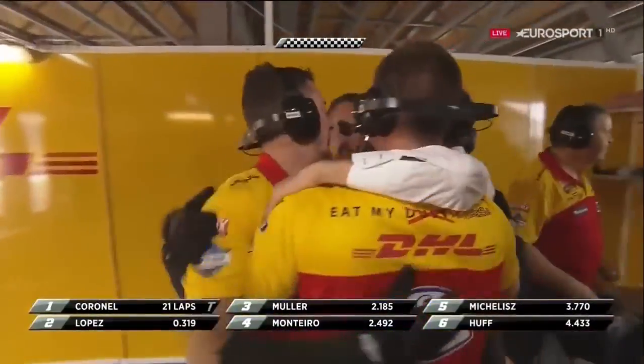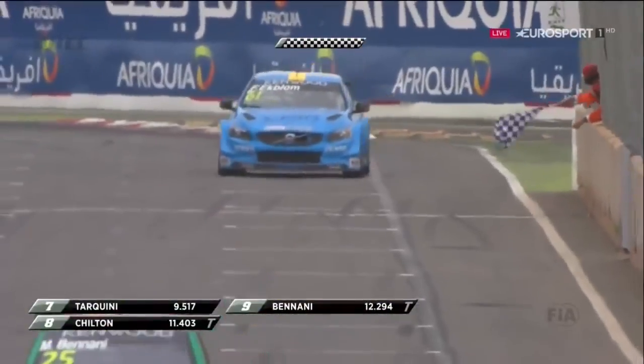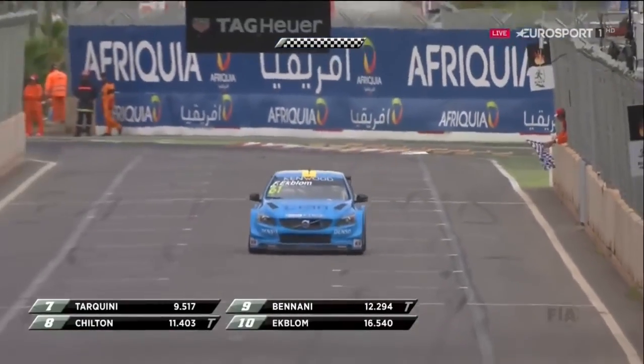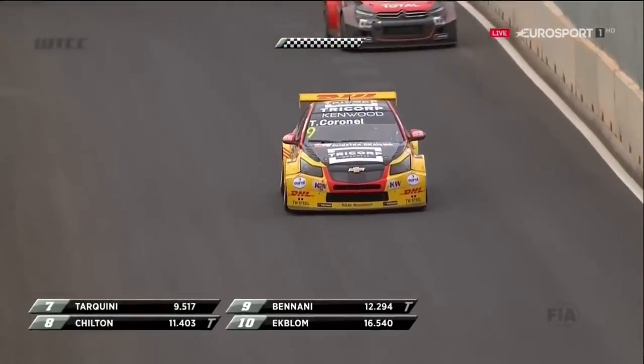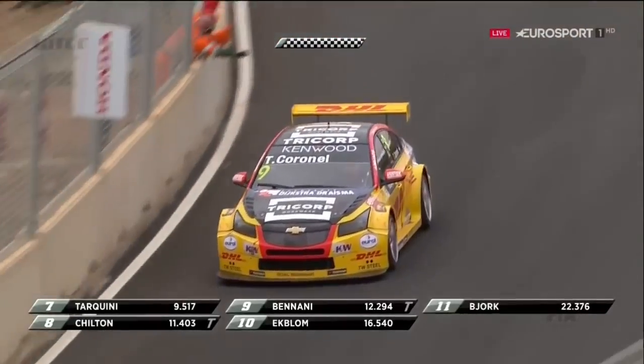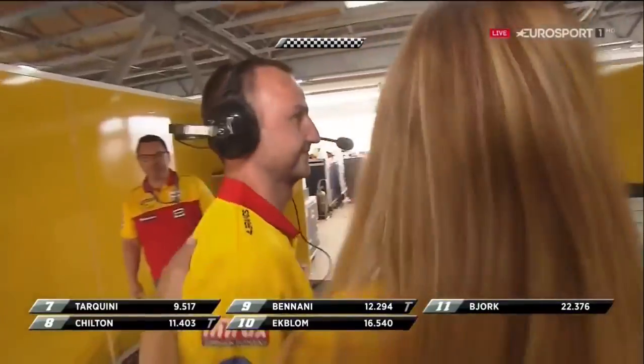Ivan Muller gets it ahead of Thiago Montero by 0.3 of a second. Montero 4th, Michelis 5th, Huff 6th, Tarquini 7th, Chilton and Bernani 8th and 9th. What happened on the last lap? They were 9th and 10th before. So who did we miss? No, we didn't. That had happened obviously beforehand. Oh, I know, it was when Valente came into the pits and Katzberg came into the pits.